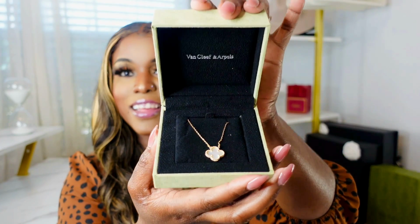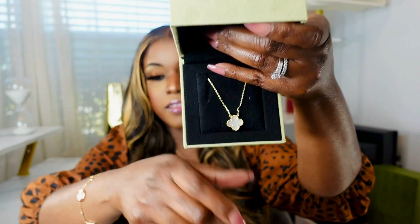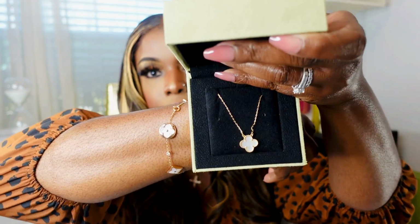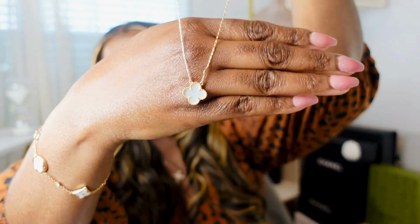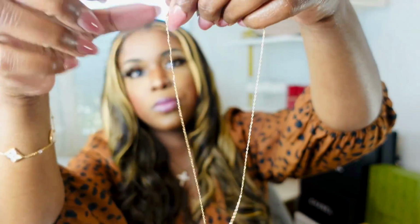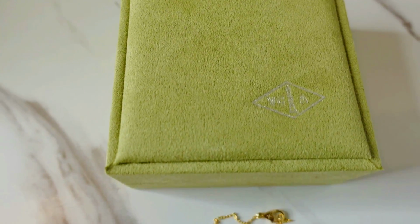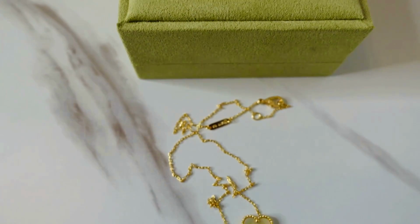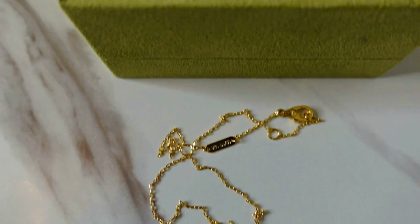So this is the necklace, you guys. As you all know, they do have different colors in this necklace. I just got this to match this bracelet that I have on right here. This is so cute. And I love how they box everything up so neat and organized. I love that. And this is how it looks, you guys. So beautiful. This is the clasp. I know some people are real finicky about the clasp, so that's how it looks. Really pretty. Love it.